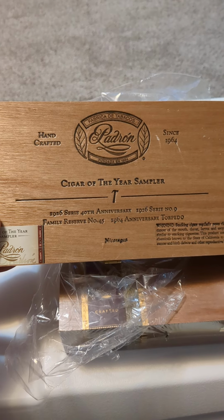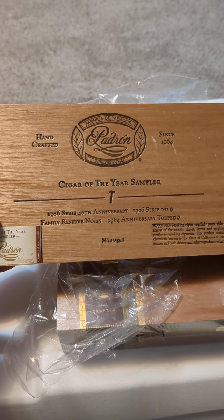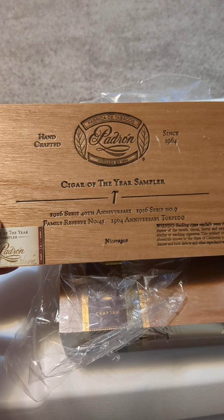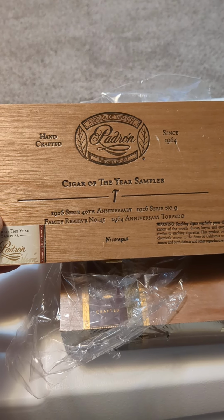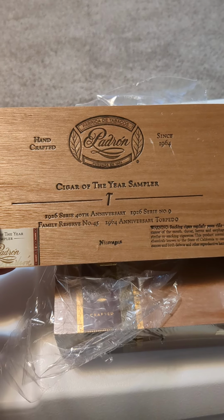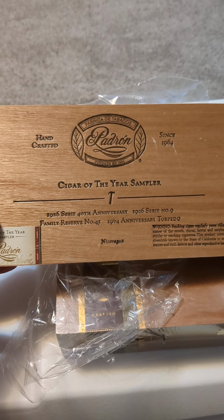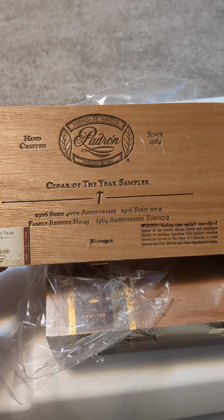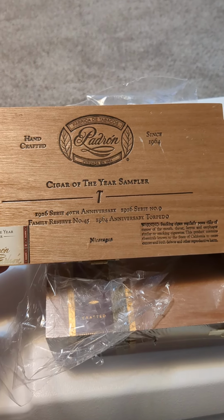This is the four cigars they've had over the years that have won Cigar Aficionado's Cigar of the Year award, so the 1926 40th anniversary in natural, the 1926 number 9 in natural, the Family Reserve number 45 in Maduro, and the 1964 Torpedo in natural.